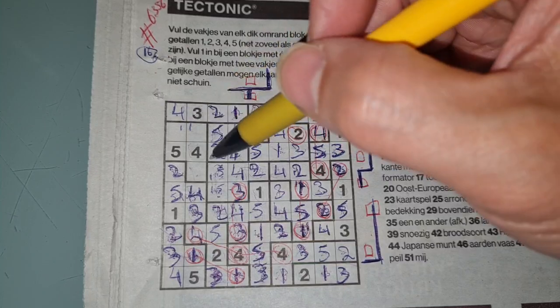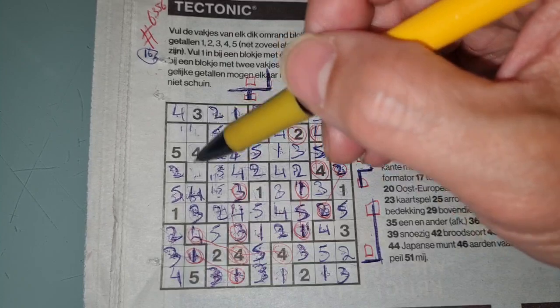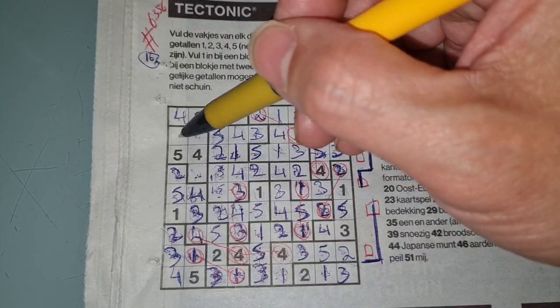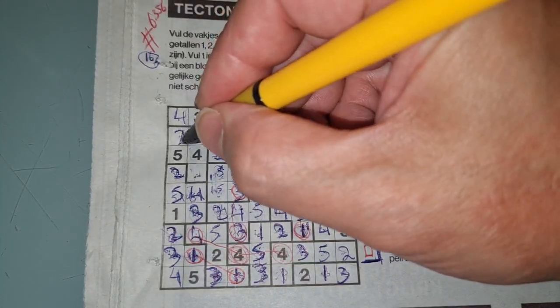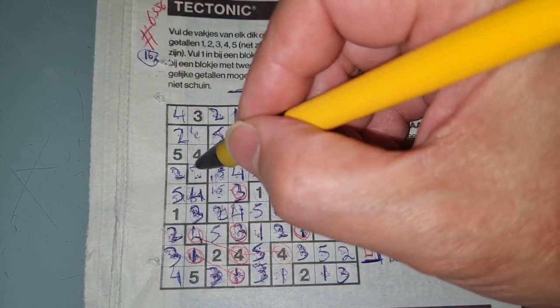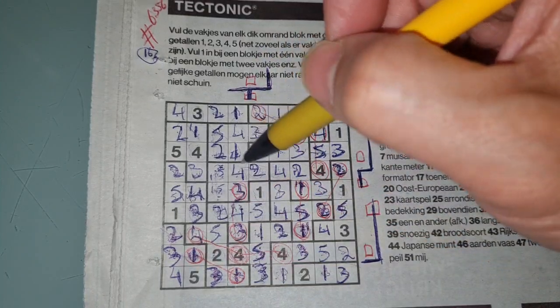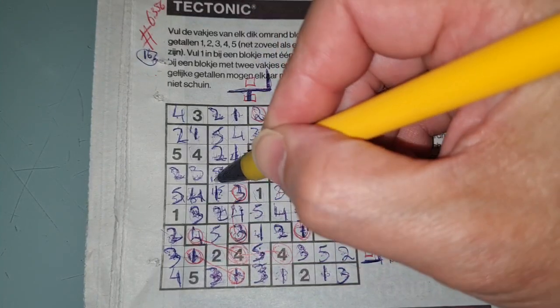Almost finished. This box can wait. These two boxes can be a 2, so 1 box left for the 2 in this area should be there. So 2 numbers left, the 1 and the 3. We have a 3 there, no 3 there. 3 should be here, and 1 goes there. 1 and a 5. We have a 1 there, no 1 there. 1 should be here, and a 5 goes there.